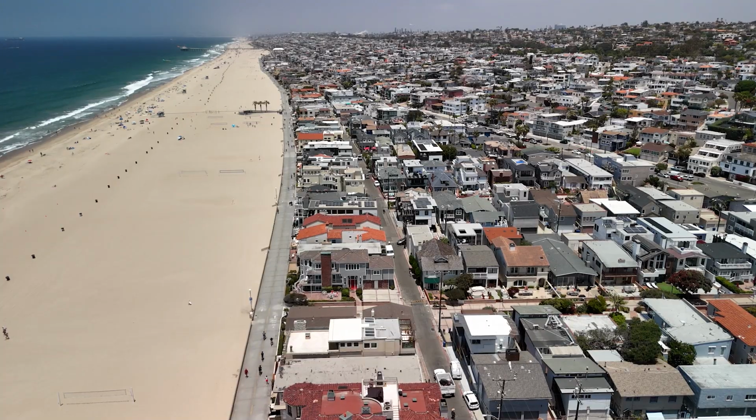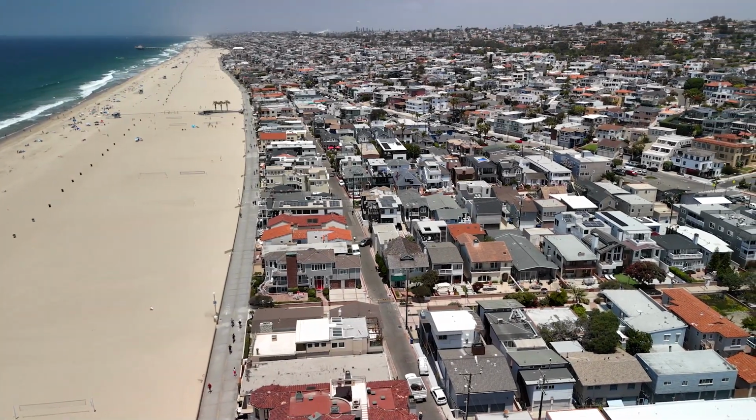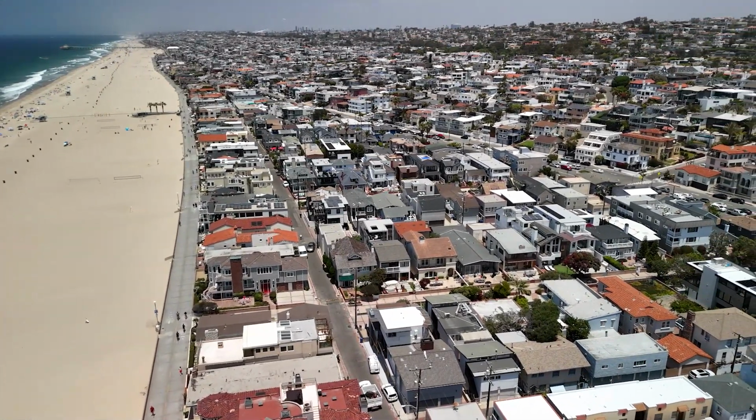So the real estate market moves quickly, and in Southern California, the most desirable homes can sell in days, sometimes with multiple offers. So if you're serious about buying, your first move isn't house hunting, it's getting pre-qualified so you can shop strategically and submit an offer with confidence.